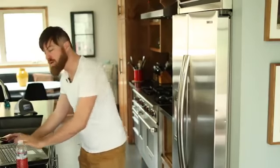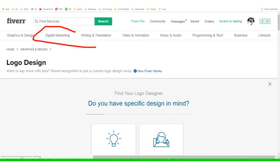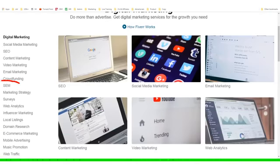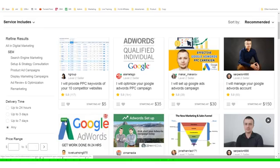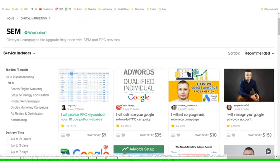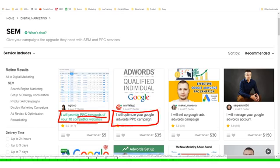So what I used to do was offer my services in the digital marketing category of Fiverr, in this category, SEM, okay? I offered free audits of somebody's Google advertising campaigns. I would offer little things I could do, such as you see a lot of people here are providing PPC keywords for the business, or people are offering to optimize a campaign, or different little aspects of advertising.